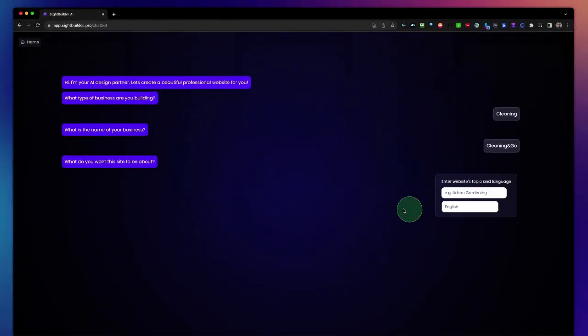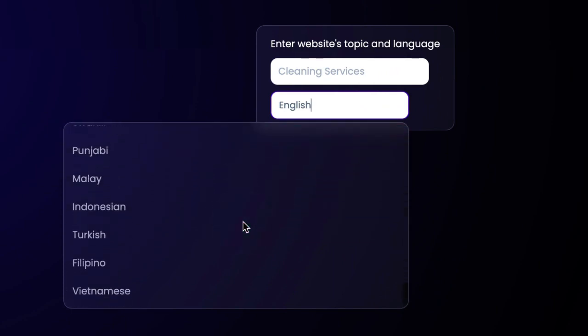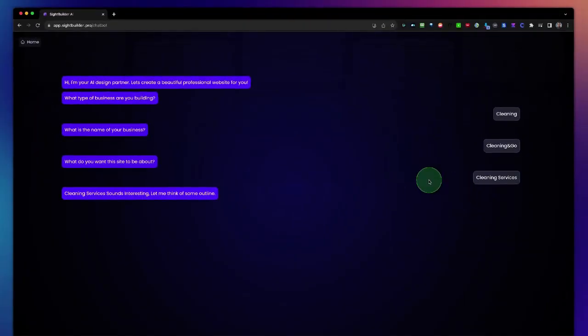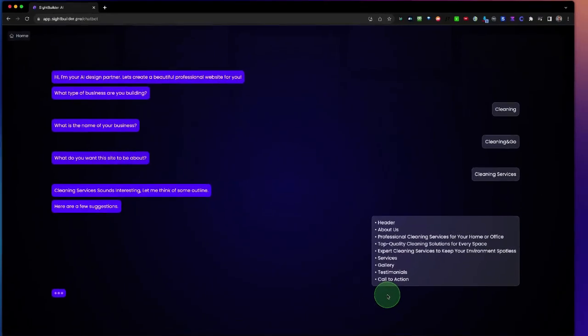Then it's going to ask me, what do you want this site to be about? Cleaning services. Here you can also choose the language, so if you would like to have your site in another language, you can do that as well. In this case, we're going to keep this English, and now we're going to continue. Here, the chatbot is going to create an outline for us, like a header about this: professional cleaning services for your home or office, top quality cleaning solutions for every space.